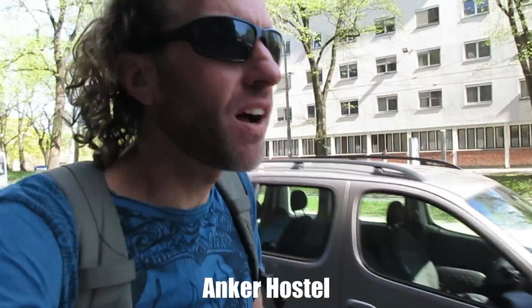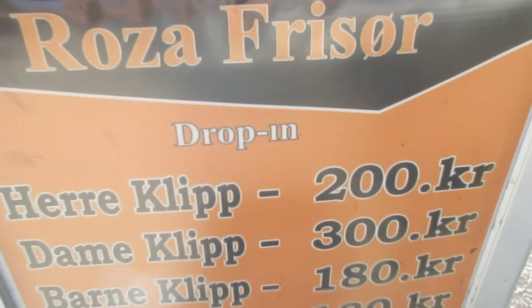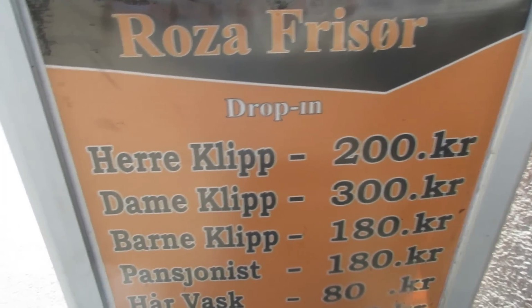So it is Anchor Hostel, and yes, they do have security lockers down in the lobby there. Arbil Restaurant, Kebab and Grill, lots of shawarma places here. Looks like a haircut for men is about $25. Women, about $35.